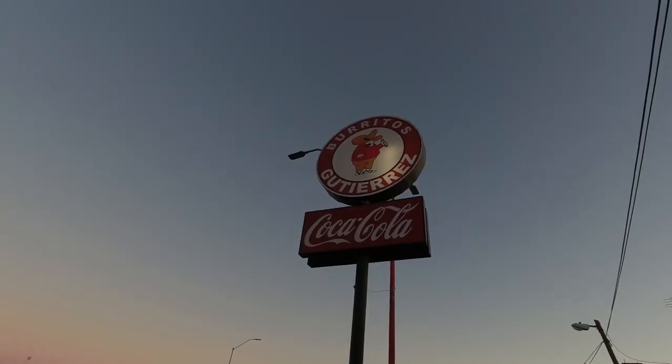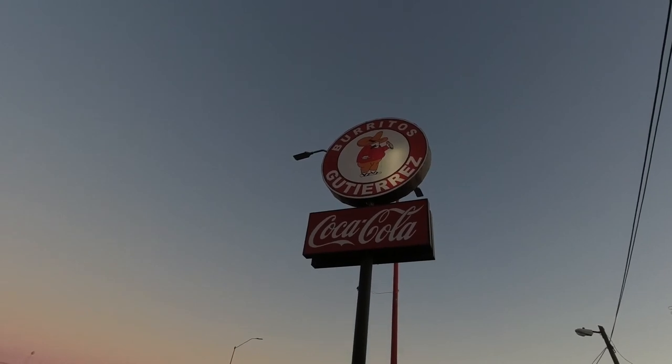Now, there's also restaurants along this route. The vendors aren't the only places to go eat. There's independent restaurants scattered amongst these unions, and we've tried a few of them too. And I have to say, our favorite so far has been Burritos Gutierrez.